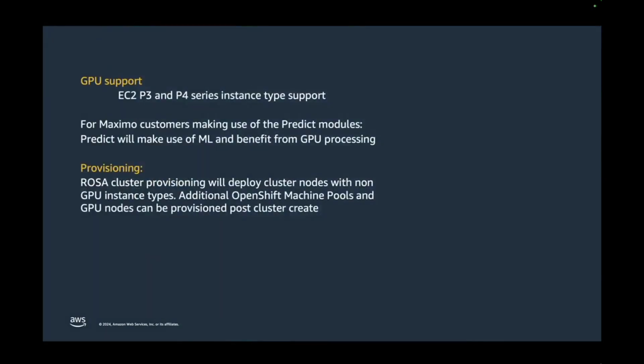So one of the things that Red Hat and AWS worked very hard on was to ensure that managed OpenShift catered for all of the different instance types that are important to Maximo customers. One of these is obviously catering for instance types that have GPU capabilities. And this is specifically the EC2 P3 and P4 series instance types. This is not going to be used by every single Maximo customer, but if you're a Maximo customer using the Predict modules, where you're doing predictive failure detection and that runs as an ML workload and uses a lot of GPU processing, those P3 or P4 instance types are going to be attractive to you.